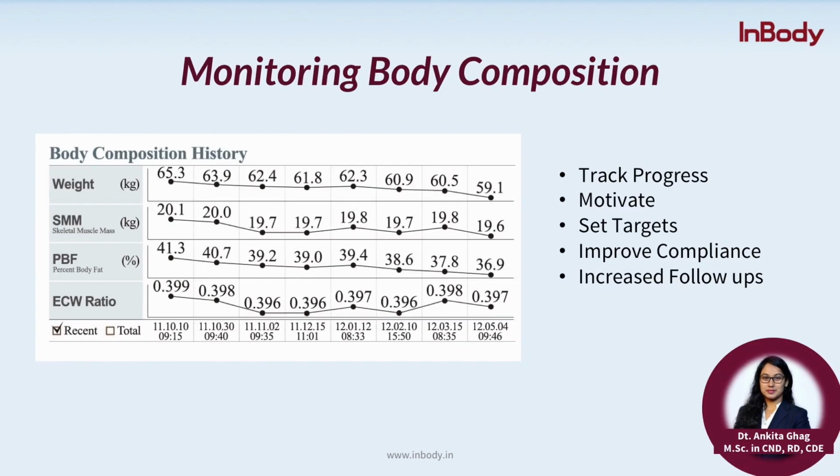We all know monitoring body composition is very essential, but it not only helps us to track the progress, it will help us to motivate the individual. It will help us to set targets, for example, a 10% increase in skeletal muscle index in the coming 3 months. It will help the individual to be compliant with your diet, exercise and medication regime. It will also increase the follow-up of those individuals to see their progress, like whether my muscle mass is increasing or not, whether my fat mass is decreasing or not. So that will keep the motivation up in your patients.